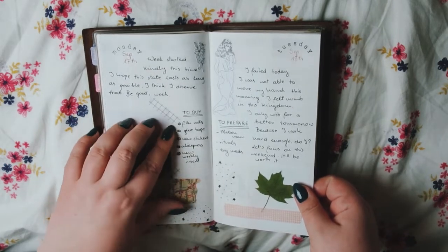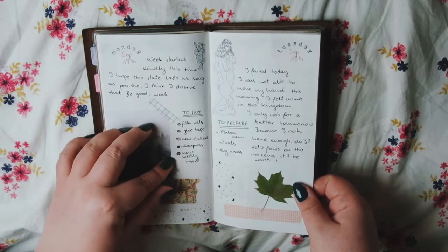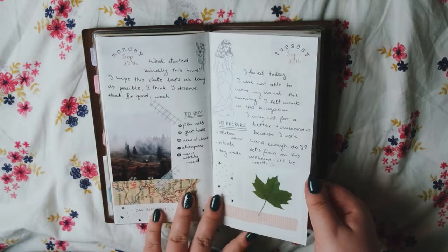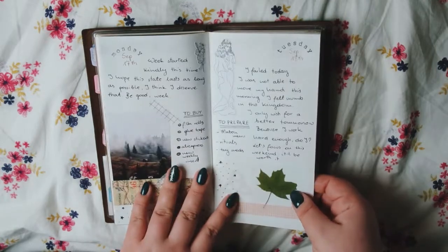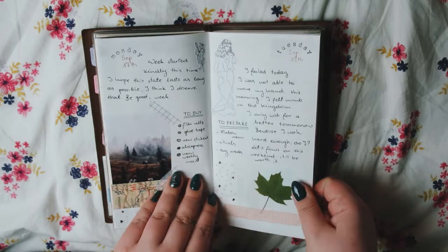Here I have a to-buy list. This is a little spoiler, I haven't bought anything from this list. Well, also this is the tiniest maple leaf I have ever seen. So cute.